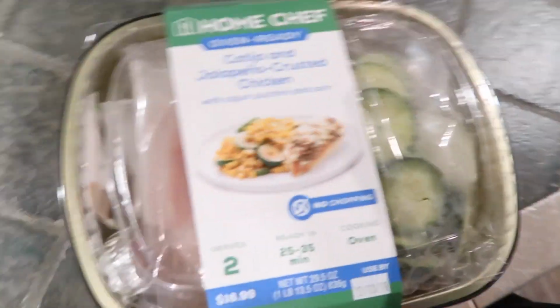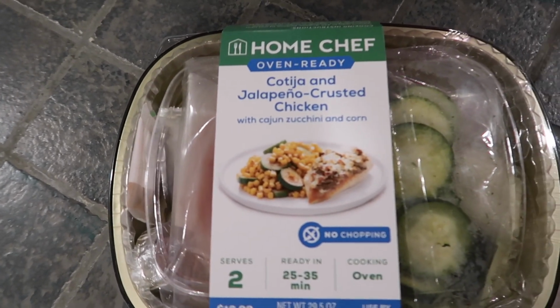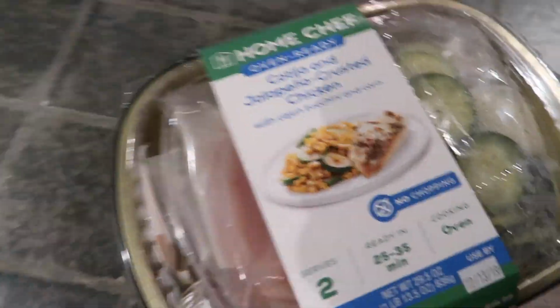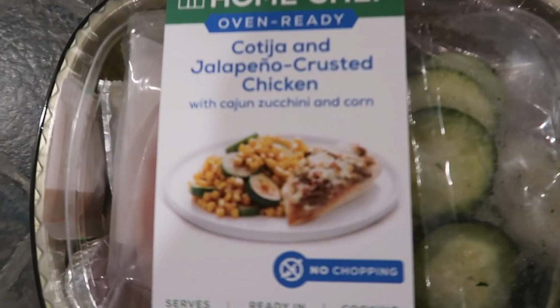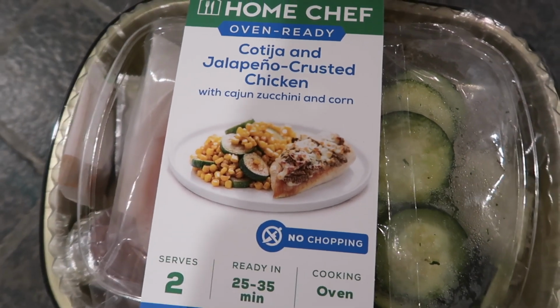We are cooking cotija and jalapeno crusted chicken with... Do you even know how to pronounce it? Cajun, that? No. We're cooking this. Wait, get your phone and Google it and see if I pronounce it right. Okay. Cotija and jalapeno crusted chicken with Cajun zucchini and corn.